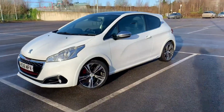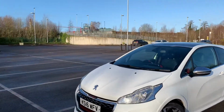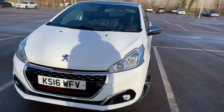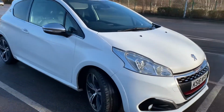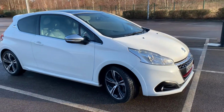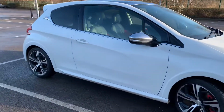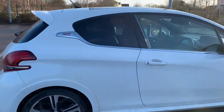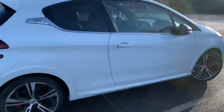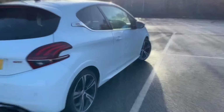Right, so we parked up just in a car park for the train station near Warrington Town, where I'm from. Here's the car. It's my Peugeot 208 GTI Prestige. Bought it early 2021, so coming up on a year now, so I thought I'd just do a little 1 year ownership kind of review video and go over a few things that I like about the car, what I don't like about the car, a few issues that I've had with it, how much it's cost to run.